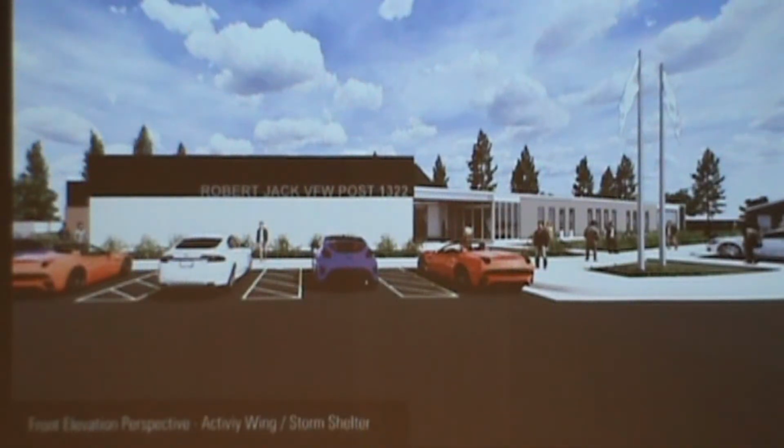Dropping down to ground level, you can begin to see how the front porch canopy begins to function, sandwiched in between the storm shelter and the service wing lobby. The large area of metal paneling on the storm shelter will allow for tall integrated signage to shout the identity of the new building. From the other direction, you can see the service wing facade.